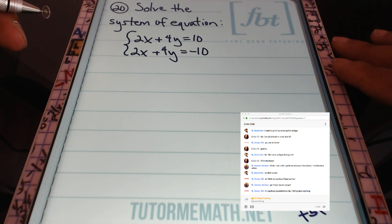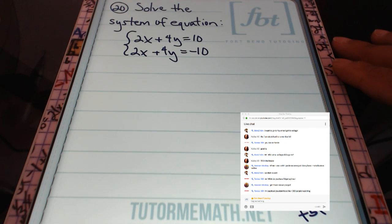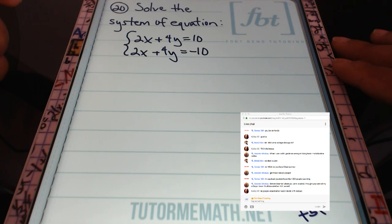So look at problem number 20, guys. Yeah, we have another system of equations. Kaylee, are you ready? Another system. Here we go. Here, guys, we're going to use the elimination method. With this elimination method, we're going to eliminate, let's say, the x's. And remember, I try to go for the terms that have the smallest least common multiple. So when I look at the x terms, I know that the first number they can both go into is 2, whereas the first number the y's will go into is 4. So I'm going to always choose the smallest number.